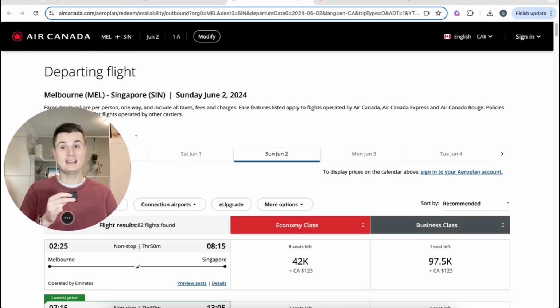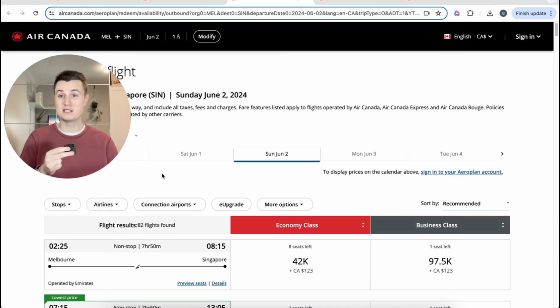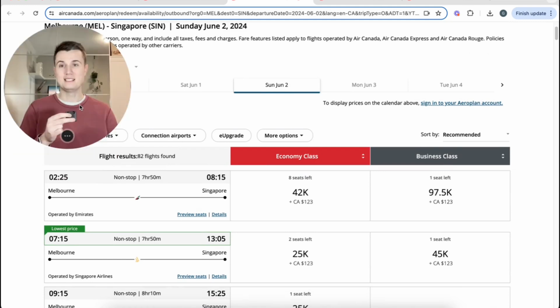A similar option, but heading in the other direction, we can go Melbourne to Singapore. And interestingly enough, on this flight, there's even multiple carriers that you can book. As you can see, you can book on Emirates, which does have a dynamic pricing schedule like Aeroplan, or you can book on another super luxurious partner, Singapore Airlines. In this case, I'd probably go for Singapore Airlines as their flights are much cheaper in this specific circumstance, but you really can't go wrong, and I know a ton of people want to fly Emirates as part of their travel bucket list. The bottom line is both of these Aeroplan partners are super luxurious, and being able to book them with your Aeroplan points is such an awesome benefit.